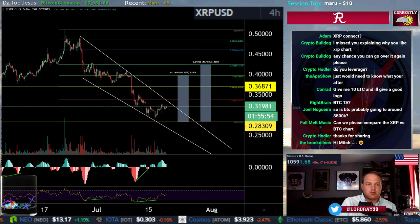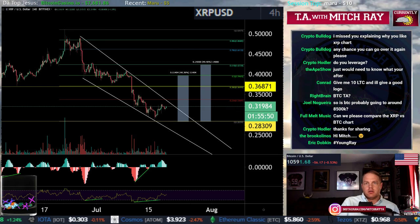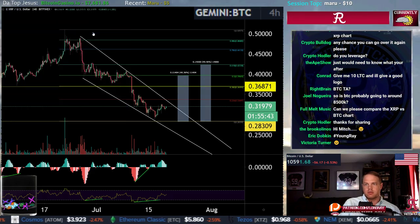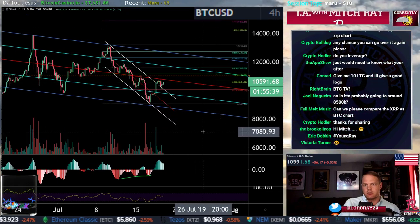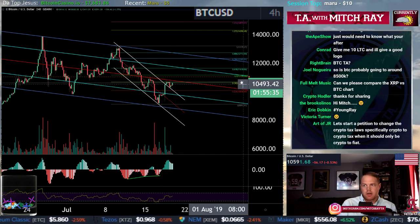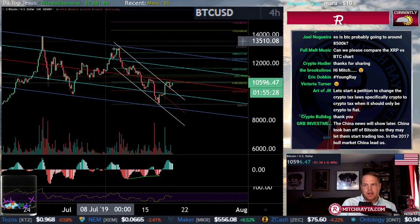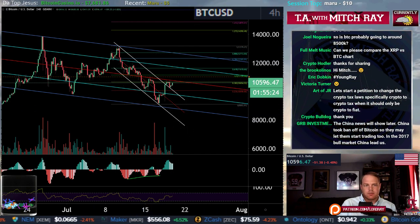So, Brickolinos. Okay, so you see what's happened? You've broken out and you're getting back to the 382, the area that you struggled at. Four hour candles rejected it before selling off, only to back test the down sloping resistance as support. And now you're rallying again, which is good. Very good.